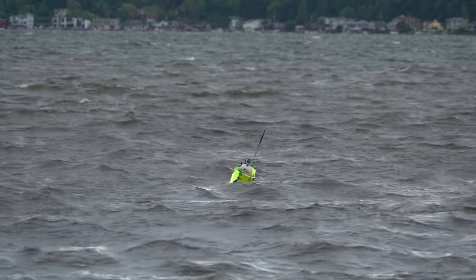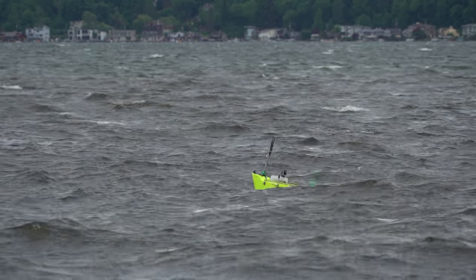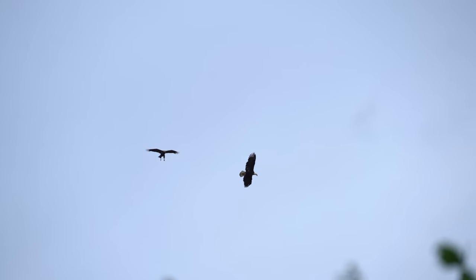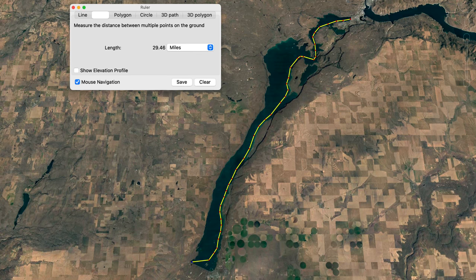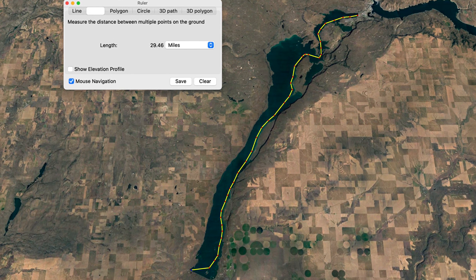There it goes, she's turning now. Power, needs more power. This little test ended up saving me on my next mission, which was a 30-mile route all the way along Banks Lake in eastern Washington. Oh, what an adventure it turned out to be.